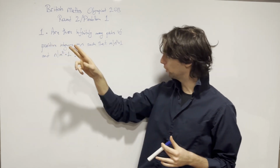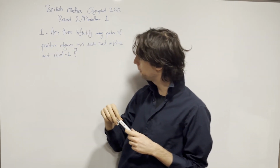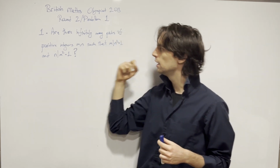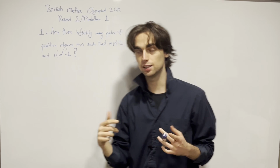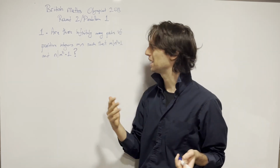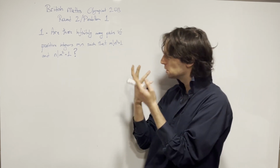So the first question is, are there infinitely many pairs of positive integers m and n such that m divides n squared plus 1 and n divides m squared plus 1? You should always put x and y or a and b, not m and n. Like they're so similar in their sound.